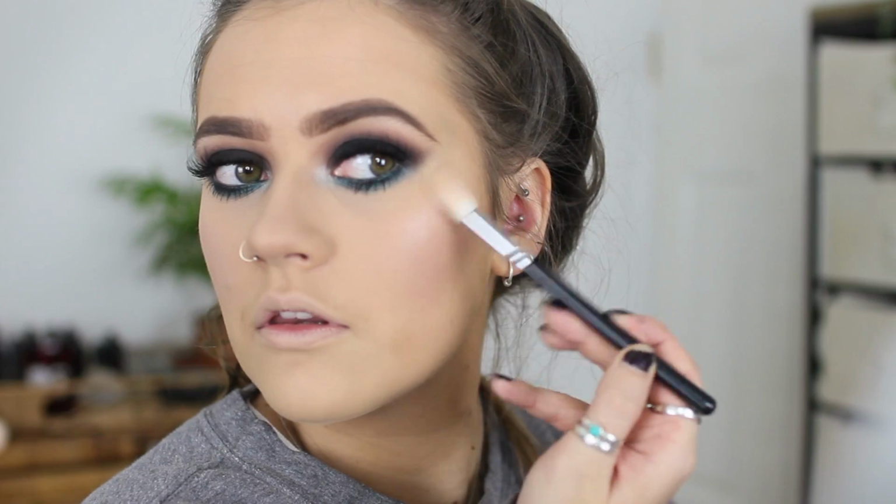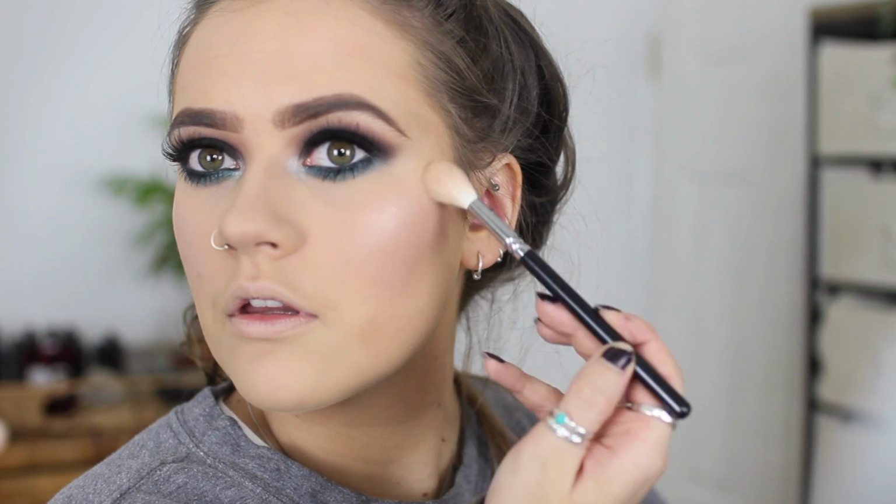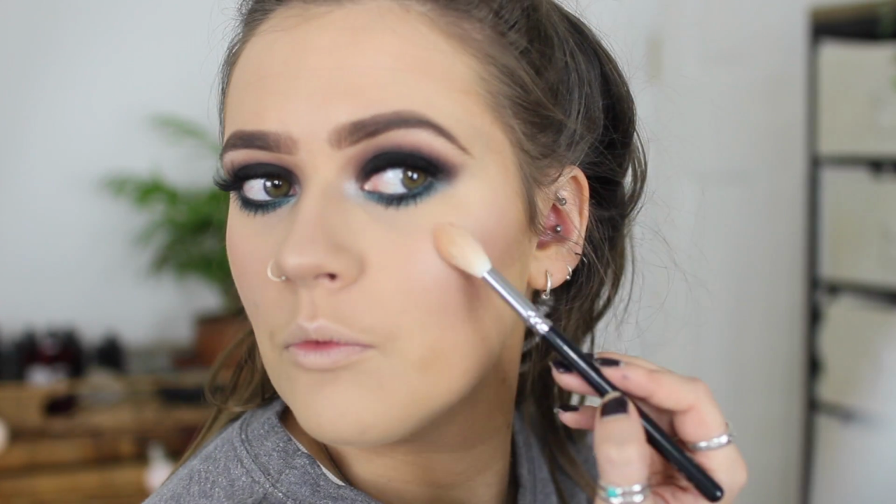Okay, my favourite highlighters back in the day were these two. So Soft and Gentle from MAC, I'll start with, because I know what this one looks like. I don't know how that peach one's going to come out, so I'll start with this to be safe. And then I'm going to go in with this one. That's super peachy. It's actually quite nice, it's like warmed it up a bit.